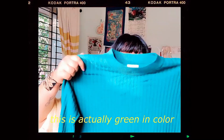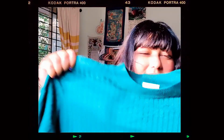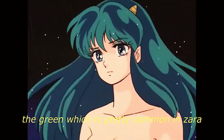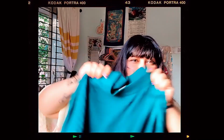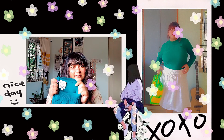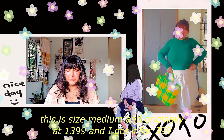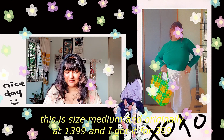So this is another one, which is again a sweater, which is green in color. And this may seem a little different green, but this is grass green. The green which is pretty common in Zara. Yeah, that green. Although it may seem a little flowish on camera. So this is again from the same company, again and corporations. This is in the size medium. This was originally priced at 1399 again, and I got it for 399.